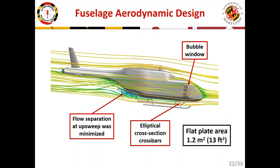Due to the transmission limit, minimizing power consumption at high-speed cruise was very important. Therefore, we designed the fuselage shape very, very carefully. Flow separation at the upsweep region at the back of the fuselage can create suction and, as a result, high drag. We realized this problem and went through a couple of iterations for a smooth flow with minimum separation.